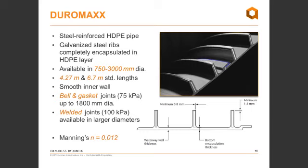So this pipe is available in diameters ranging from 750 to 3,000 millimeter in diameter. So when you're thinking about a 10-foot diameter pipe, that's a nice large pipe, particularly in a plastic pipe. The one nice feature about the steel ribs is that it's actually quite a bit more efficient in terms of strength and stiffness than, say, an all-plastic pipe. Because when you get into larger diameters, if you're only using plastic, your only option is to put more plastic in the pipe.